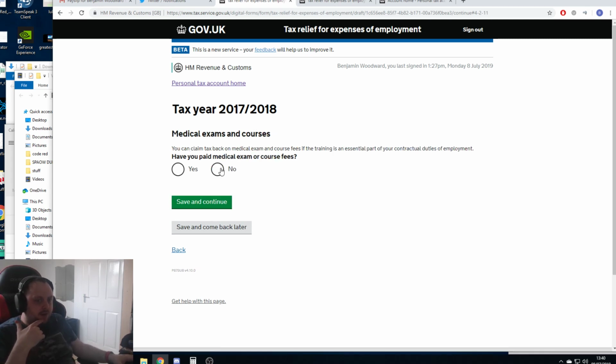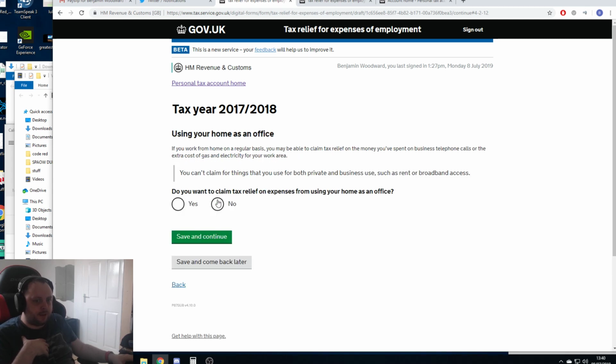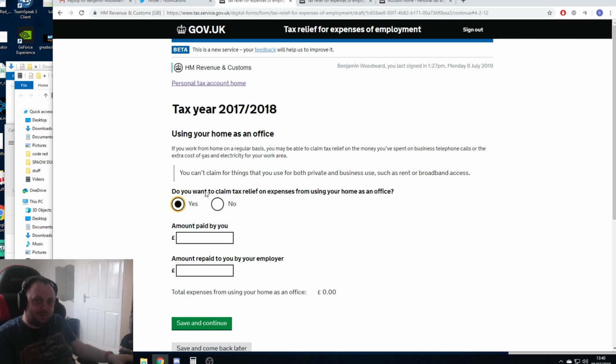Have I paid for a medical exam or any course fees out of my own pocket and not my employer's? Nope. And here is the most crucial part. Do you want to claim tax relief on expenses from using your home as an office? Well, yes, I do. Thank you very much.